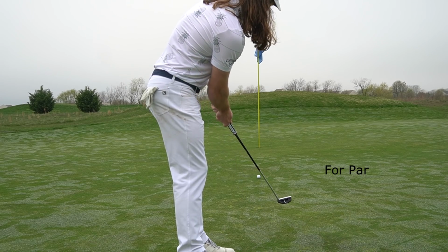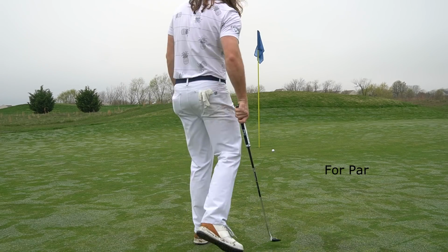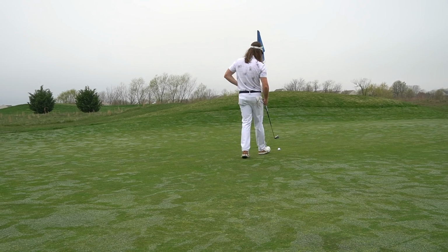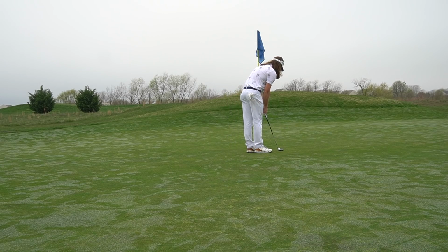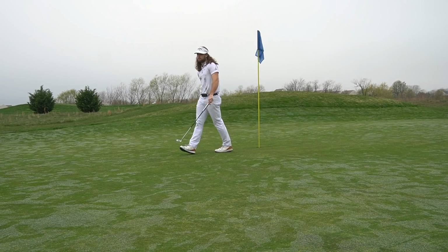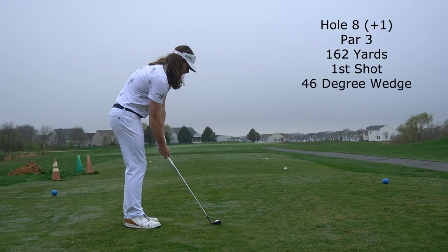So coming back up for my par, about 20 feet. Just not a very good putt. So I will drop a shot on this hole, unfortunately. So now I'm 1 over, so no longer even par.